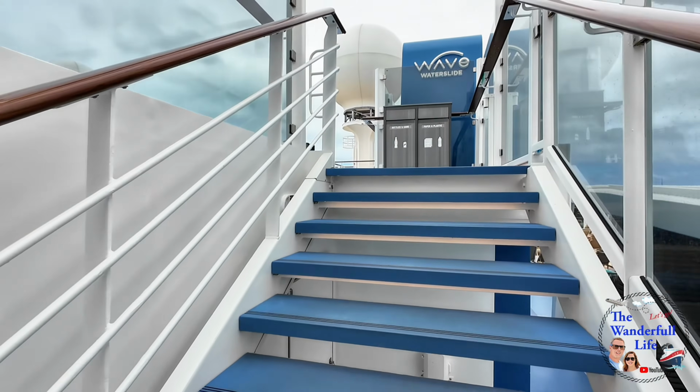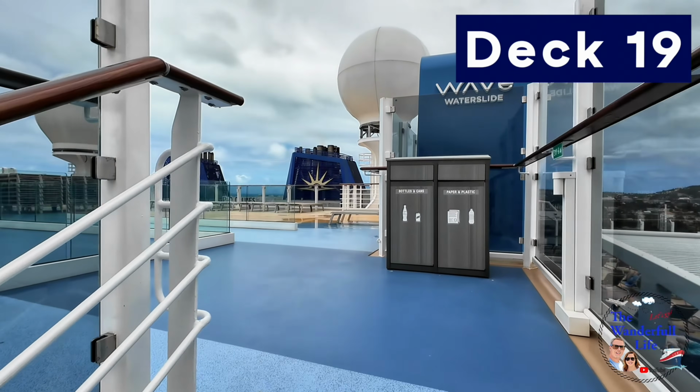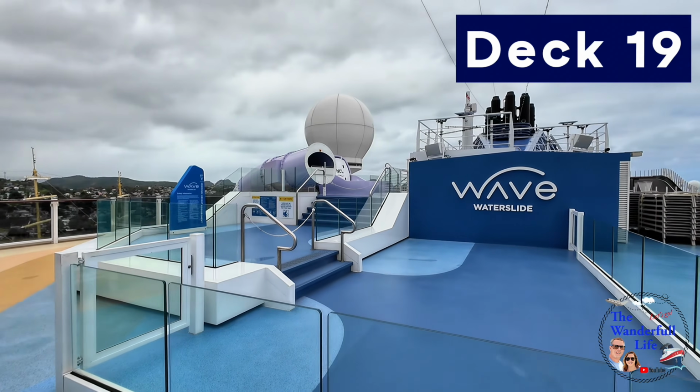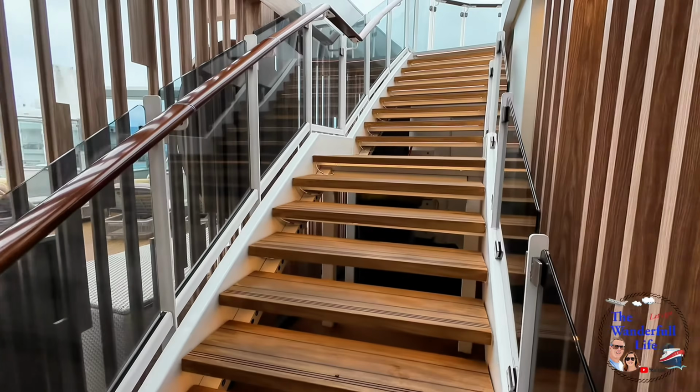This is how you get onto the slide, though, I think, right? Yep, and there's also a few sun decks. Got it. That is the formal entrance to the wave water slide. It's closed. That's why no one is on it. It's probably too windy.